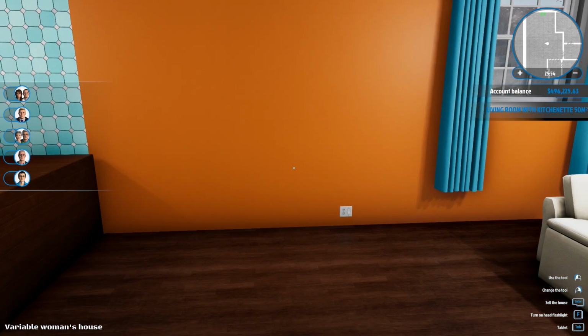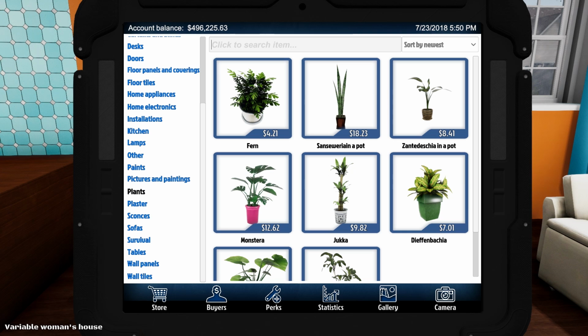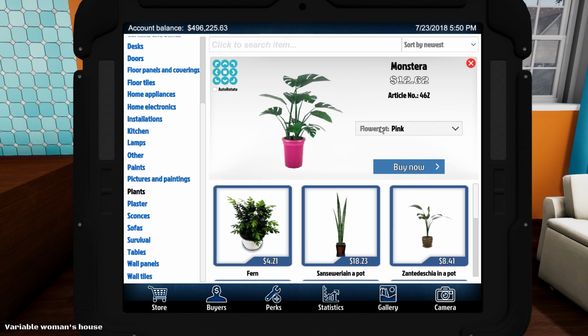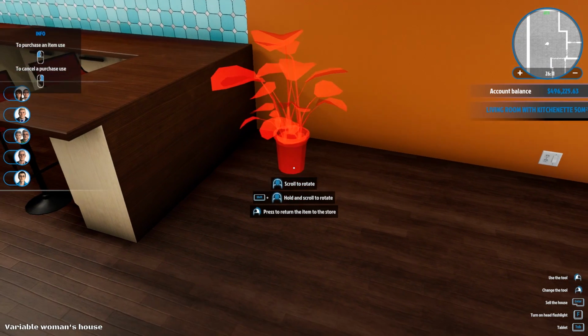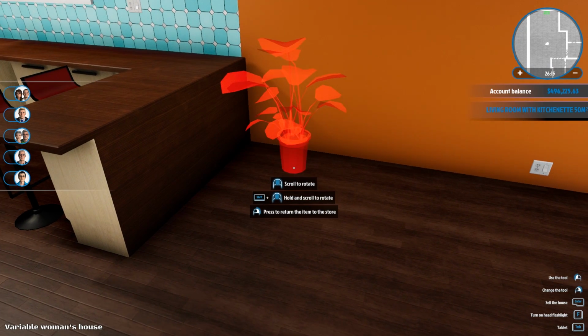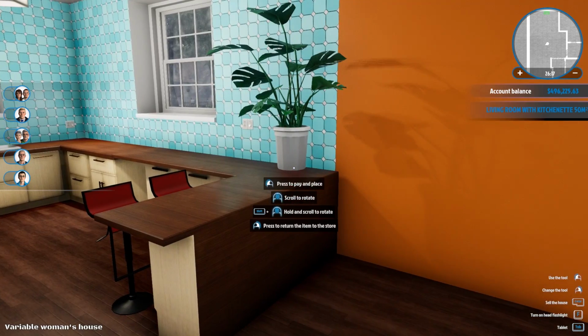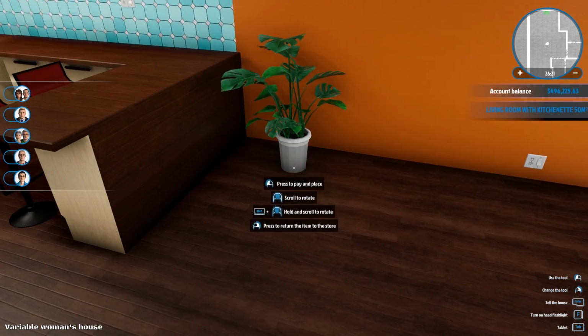Alright. Oh, I know what's gonna go there. Big old Monstera plant. I've been looking to put a Monstera plant somewhere for ages. Can't have a pink flower pot though. Or a blue. Brown would do. Or, yeah, white, I think. Because that's basically a cheese plant. I can't think of anything more 60s and 70s than a cheese plant. Get it up on the counter. No. It's going on the floor. Wherever it will actually fit.